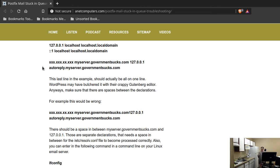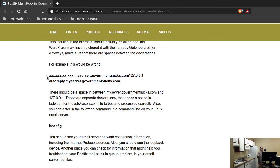So another file that you can check is actually, well, another command. It's not technically a file, but, well, actually there is a file, but I'm not going to go there because it's getting technical, and I'm under time constraints. Type in ifconfig. This is on Linux. Now, when you enter in ifconfig, and I gave you an example of a wrong entry in your etc-resolve.conf file. It's missing a space, okay?